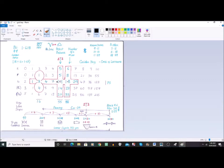If we take a number such as 7 and divide it by 4, we will get close to phi. If we take 11 and divide it by 7, we will get close to phi. If we take 5 and divide by 3, we'll get close to phi. If we take 8 and divide by 5, we'll get close to phi. And of course, the lower down you go, the further away you get. So you get to a point somewhere around here where you start getting fairly decent results.